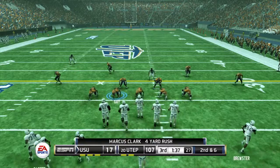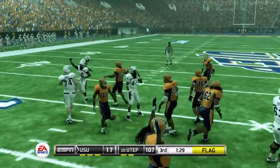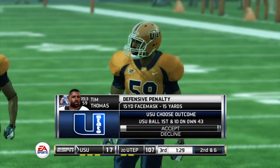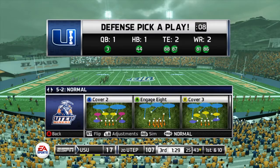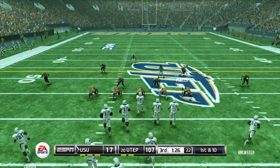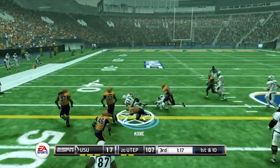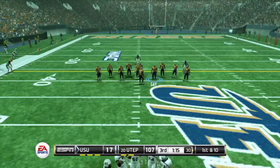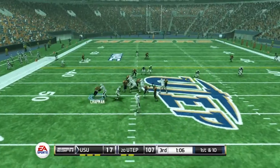From their own 24-yard line, it's second down. Up the middle for a nice gain. From their own 43-yard line, first down. They try running left. Makes it out to about the 46. First and 10, ball on the 46-yard line. Got a man. Watch out here. He's brought down in the open field. Close to a 9-yard pickup there on the slant.